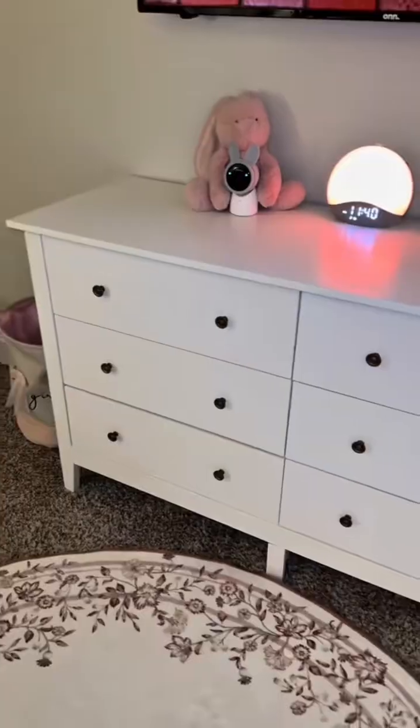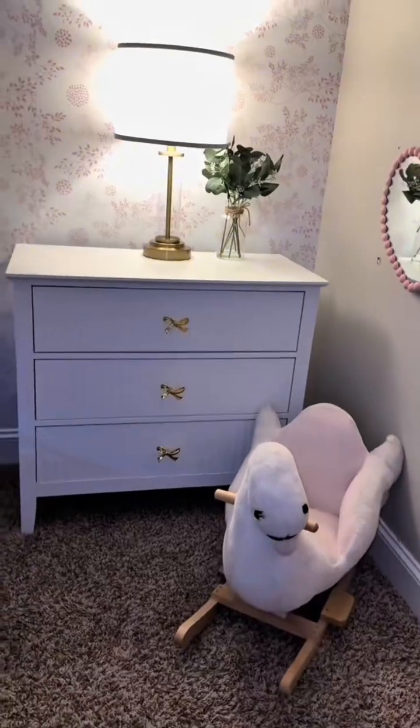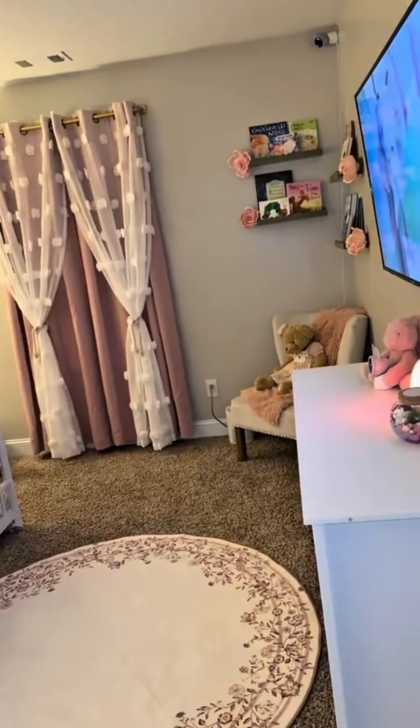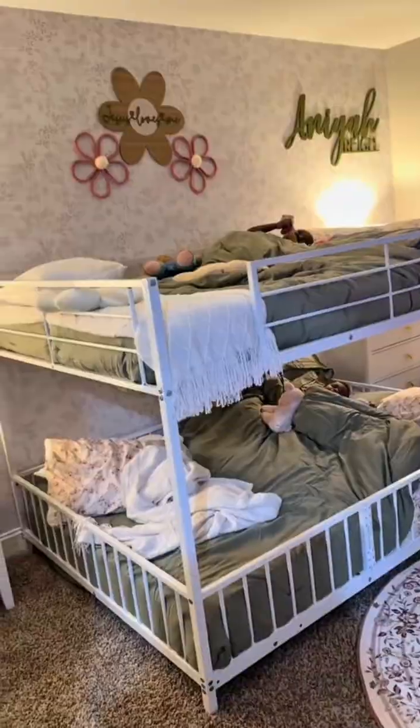Our baby girls are in love with their new room. It's literally so perfect. I would say that this mommy and daddy did a great job. Like I said, I will be taking you guys along our entire journey, preparing for it and welcoming baby boy. We're getting closer and closer, and we're so excited.